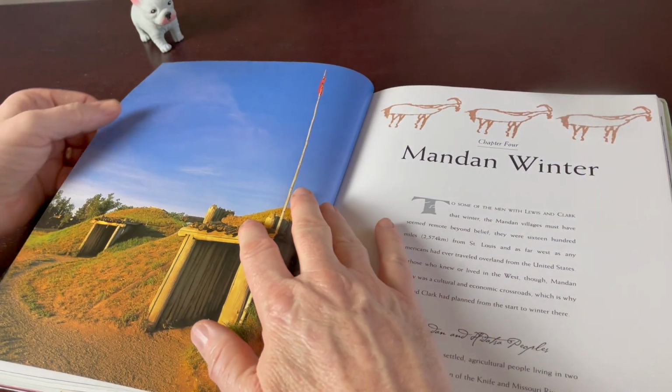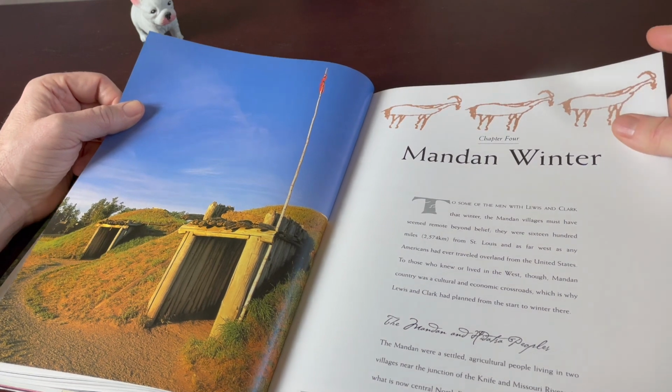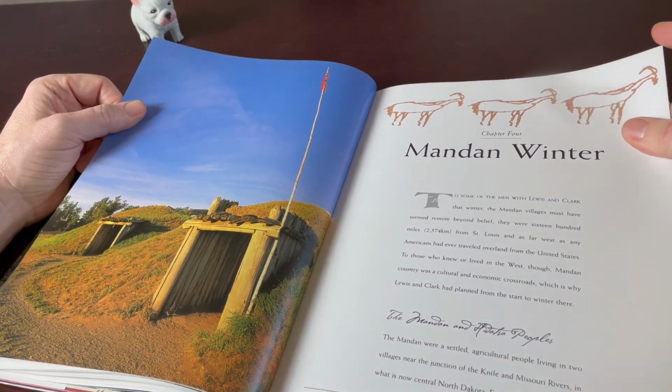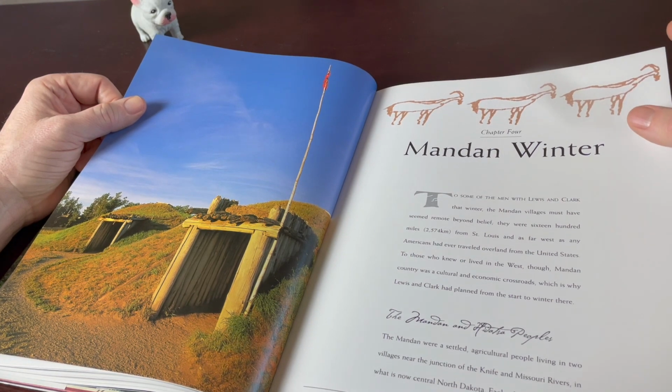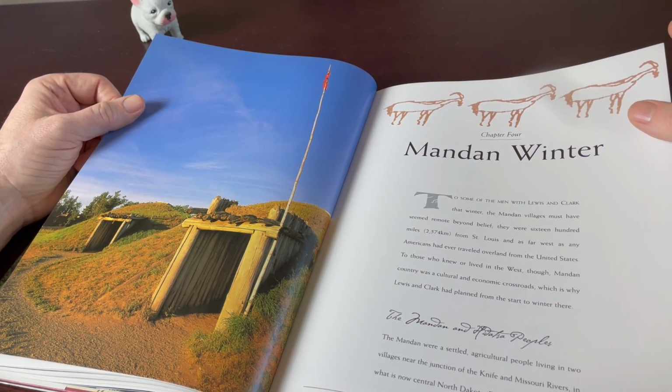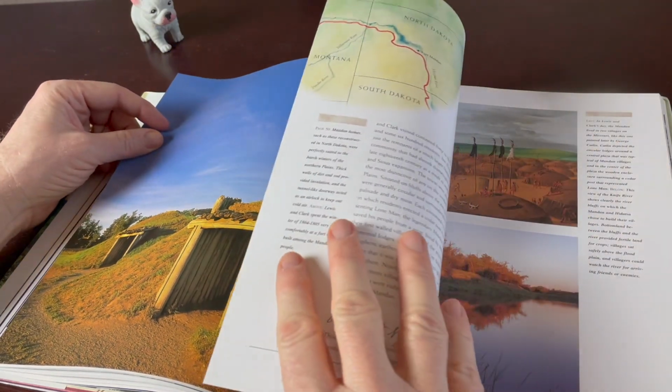Different rituals and cultures. So this is relatively early in the journey, the Mandan winter. So we're going to probably get a description of that photo.